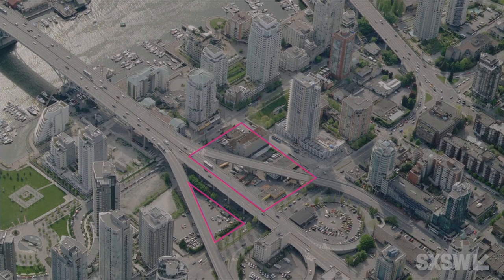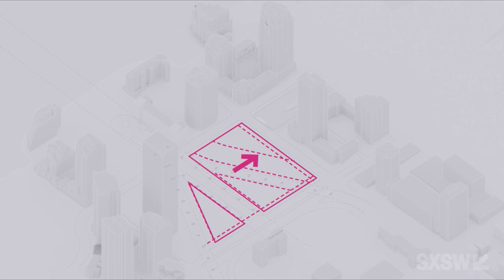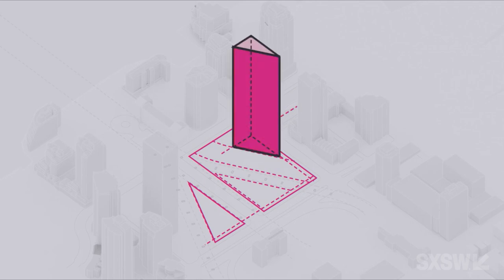We started mapping the constraints. So we have setbacks from the streets, we have setbacks from the bridges. Then there's almost a deal breaker, which is that we need a 100-foot setback from the bridges because the city wants to ensure that nobody looks straight into the traffic on the bridge. Then there's a park where we shouldn't cast any shadows. And finally, we're left with a tiny footprint of only 6,500 square feet, almost too small to even bother with.